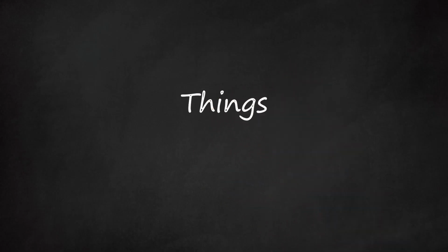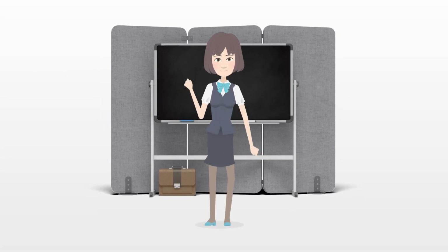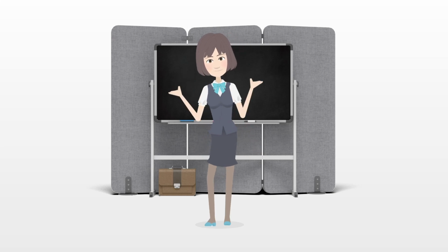Things you'll need. Gymnastics coaches. A gymnastics training facility. Leotards. Hand grips for bars, optional. Pointed toes.